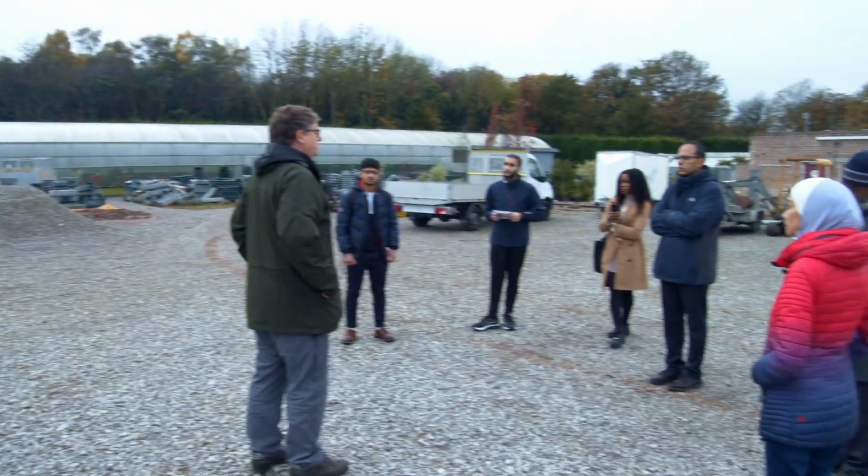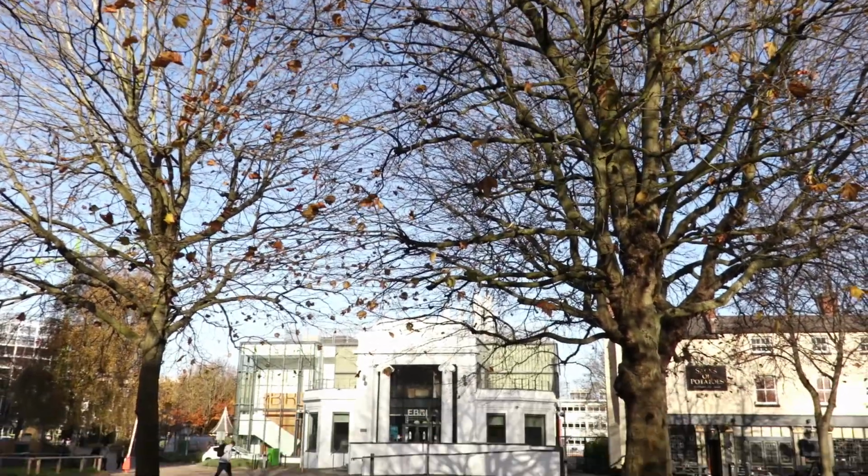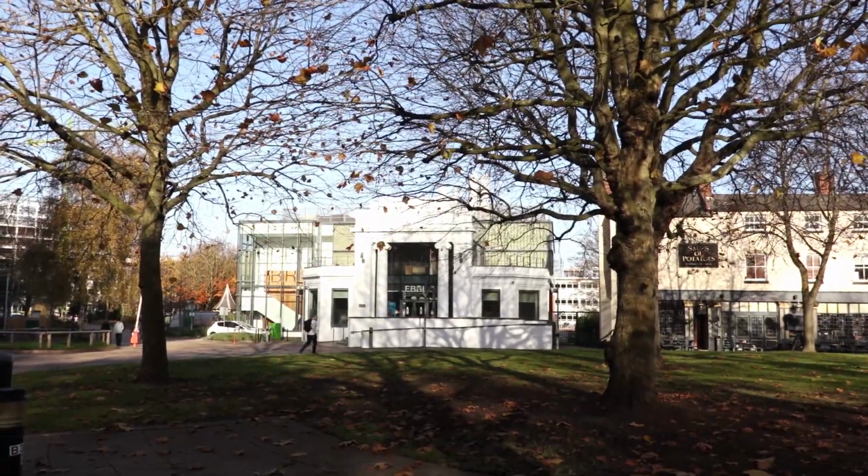Because biochar's got so many interesting and different applications, we're working with lots of local companies across the Greater Birmingham and Solihull area to see how those companies can use this material to decarbonise their supply chain, which gives them lots of advantages in the marketplace and also helps them with their business generally.